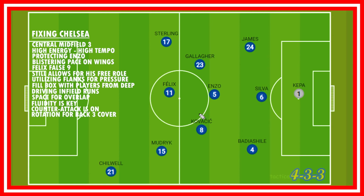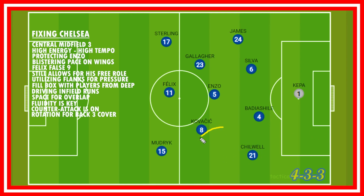And how do you fix that? You get more players into the box, you make sure you have more attacking opportunities, and it's the creation of the chances which is probably the most difficult thing. Putting them away isn't actually too hard, especially if you have the quality of Kovacic, Gallagher, Felix, Sterling and Mudryk. All of them have the ability to score goals.